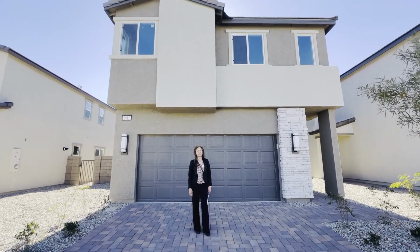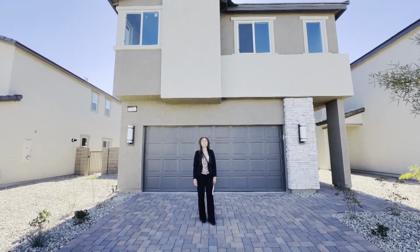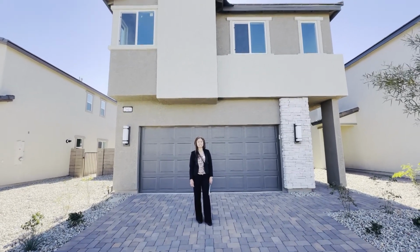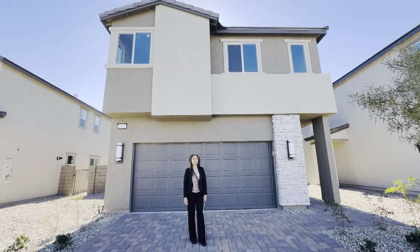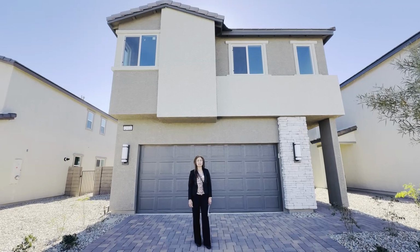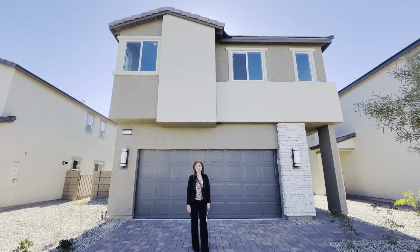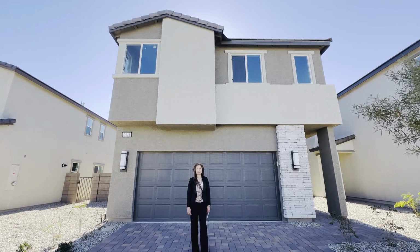Today I'm here at the Crest Farmer Ranch by Taylor Morrison. This is a nice community located in the north of Las Vegas. This community is near VA Hospital. Around this neighborhood there's plenty of shops, restaurants, and entertainment areas.